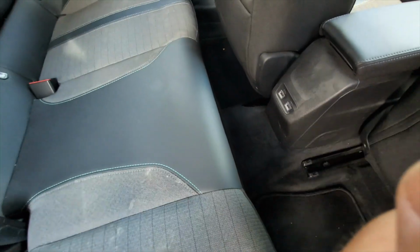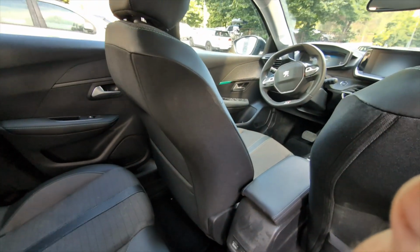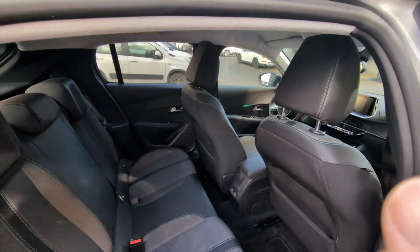And it's got 2 USBs here. Apart from that, it's got nice seats. I've driven in it now for over an hour. This is quite comfortable. It's not Tesla levels of comfort, but it's not bad. The economy has been really good on it, but the roads have been really slow.